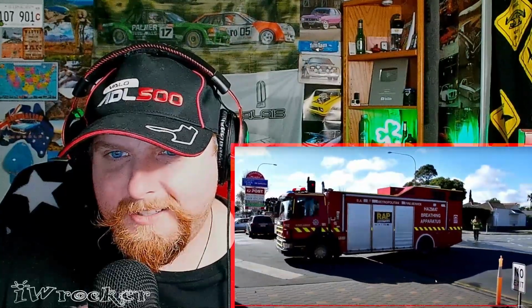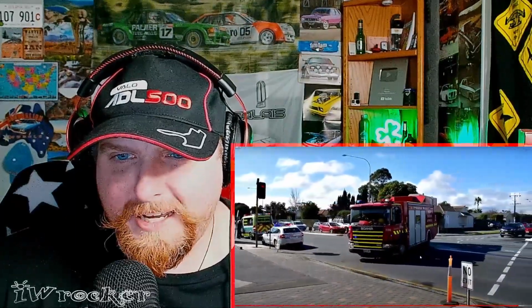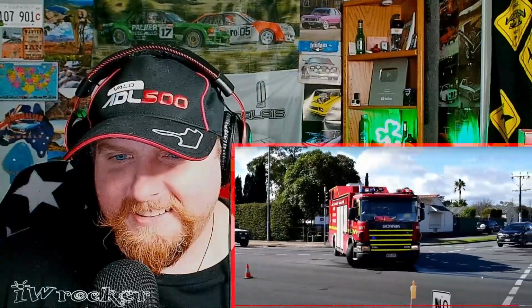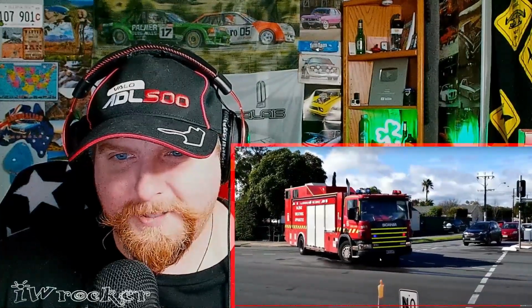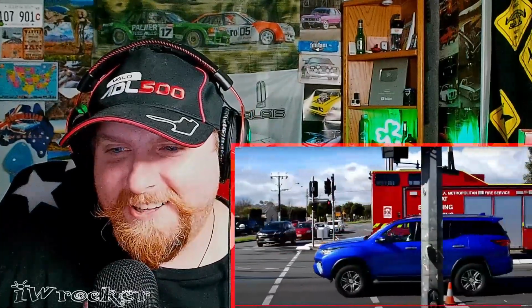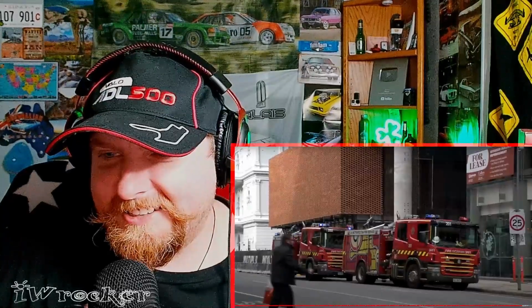Hazmat breathing apparatus, SA Metropolitan Fire Service, loaded up Scania. What a beaut with the yellow and black grill. Interesting. God, that thing is awesome. Those big old wheels. You saw how many times he had to crank the wheel inside. What a thrill that'd be to drive, though. And there's a final look at those Scanias.